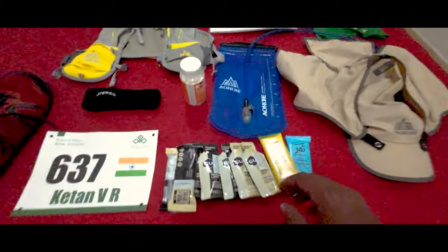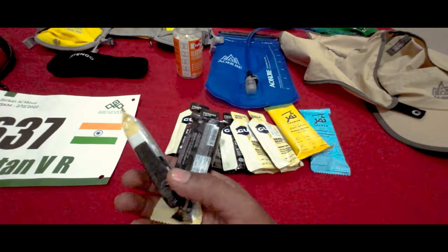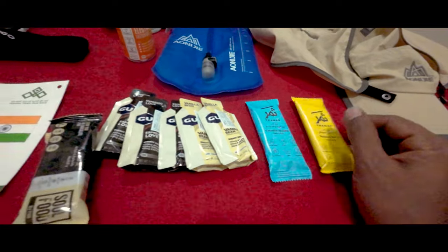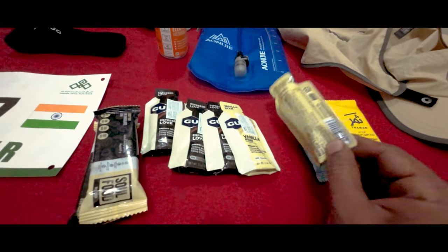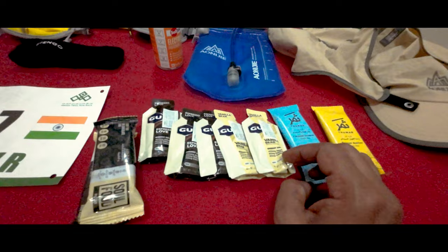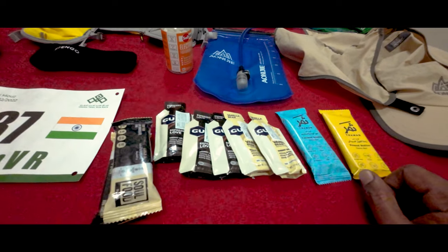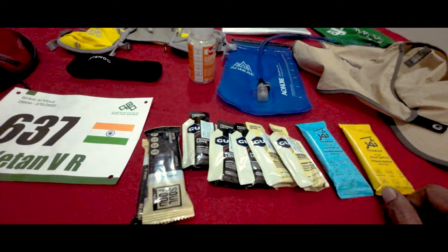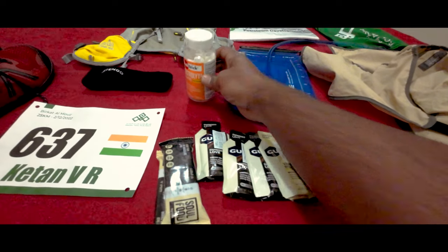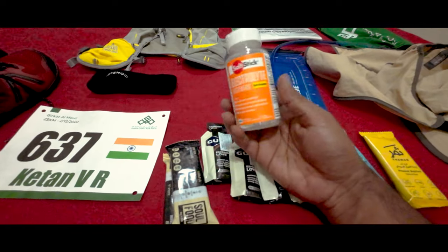And here are some gels. I'll be carrying a couple of energy bars, and the race organizers have given us these dates bars, so that should come in handy. Then I'll be carrying 5 energy gels, assuming that I'll complete the race in 4 hours or 4.5 hours. I'll probably need one of these every hour, and I'm carrying an extra for safety. And then I also have salt pills. I'm not sure how hot it is going to be outside. In case I sweat a lot, these salt pills will come in handy.